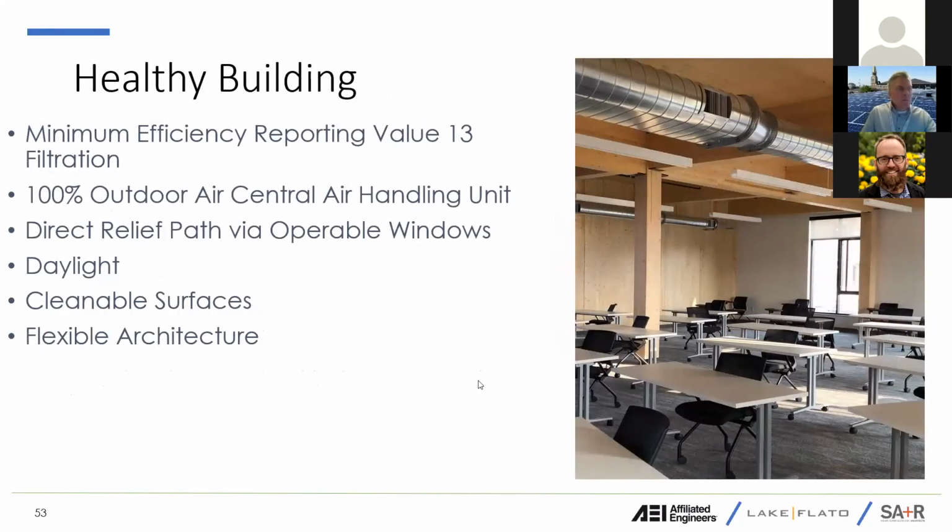So a healthy building. We've made a lot of changes across campus in this pandemic age that we're in. Changes to ventilation, filters, all of those things to accommodate this new world we're living in. So with this building, we didn't actually have to make any changes that weren't included in the design.